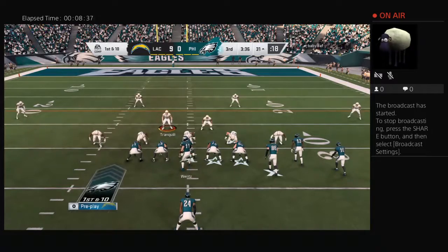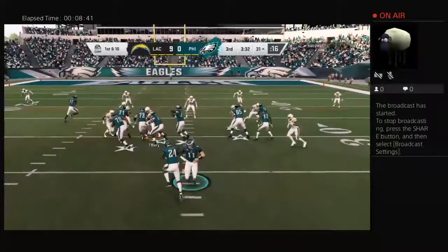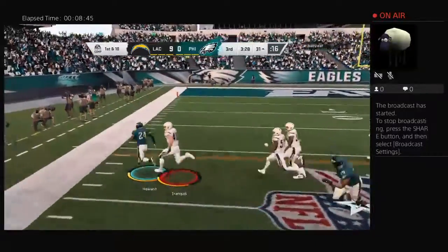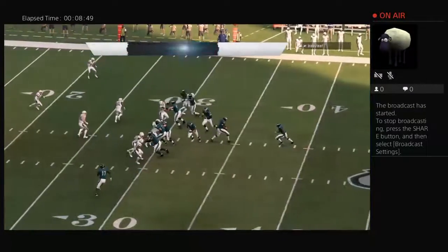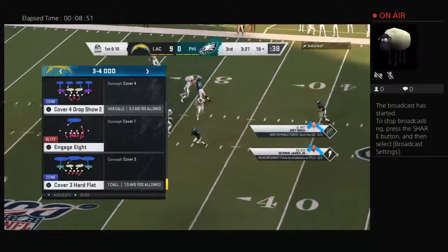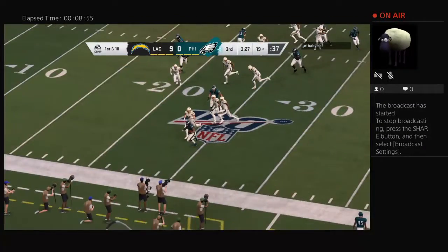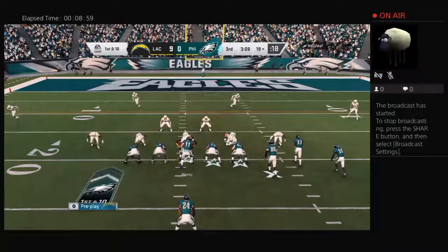Still in search of their first touchdown of the game, but they're on the move. 1st and 10. They run with Howard. And an alley to run. 12 more yards there and another first down. They're making it look easy out there. Another first down. So far on this drive, let me do a little bit of math here. 4 plays, 3 first downs. That's a pretty good recipe for success.